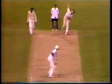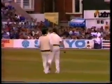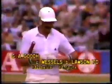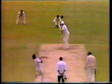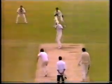Still to be Lawson from the Radcliffe Road end. And he's gone. What a good catch that was. And Graham Gooch out for 71, 71 now for 2. That went quick and low to Kepler Wessels' left hand. And Lawson now has picked up both the wickets. Yes, that took off quite sharply, actually, and beautifully picked up there by Wessels.